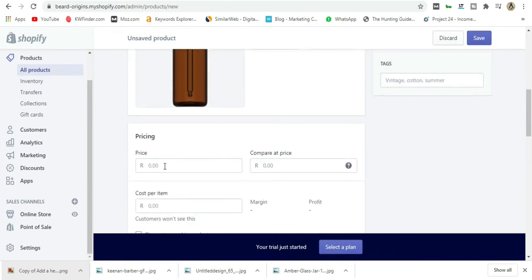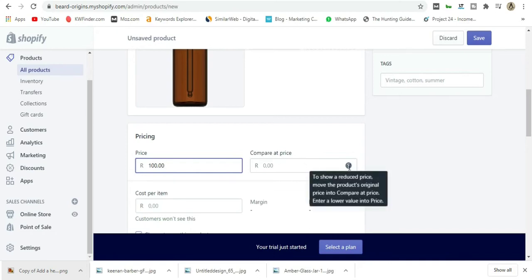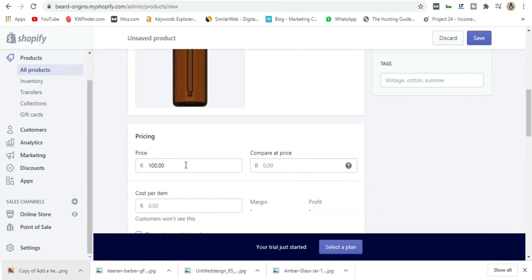So go ahead to pricing. So now you can see it's already in rands, and that's why it's important to go to shopify.co.za. So this will actually pre-populate everything that we need in our country, in South Africa. So then we can go ahead and say, I want 100 for mine. So if you go here to compare price, this shows a reduced price. So basically, if you have products on sale, you can go ahead and make this one 80. Then it will actually show in the front end the price is marked 20 Rand off. But I'm just going to go ahead and skip that one for now.